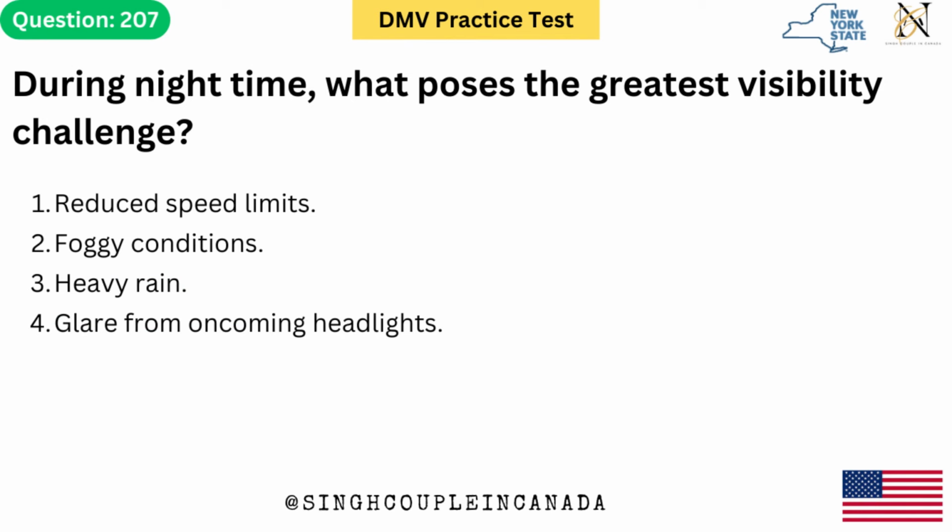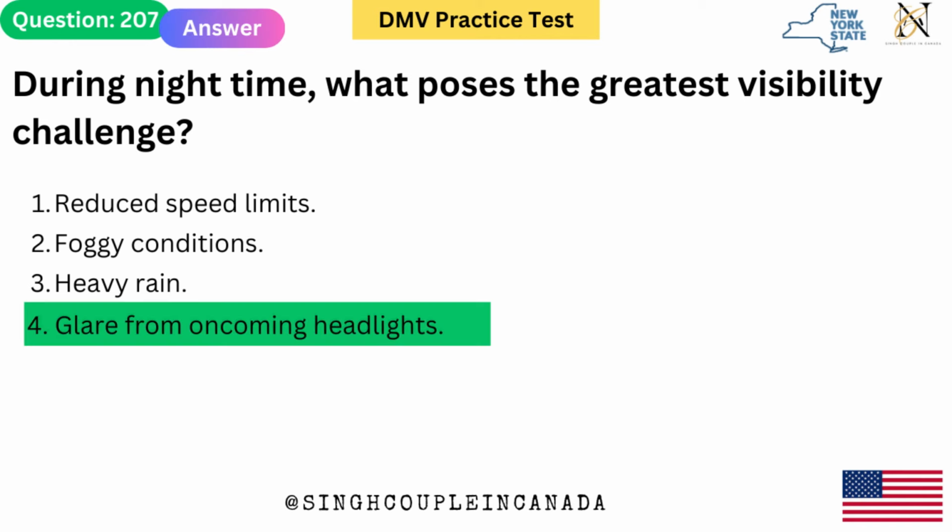Question number 207. During nighttime, what poses the greatest visibility challenge? 1. Reduce speed limits. 2. Foggy conditions. 3. Heavy rain. 4. Glare from oncoming headlights. The answer is 4. Glare from oncoming headlights.